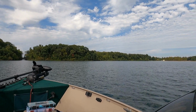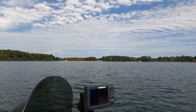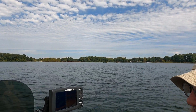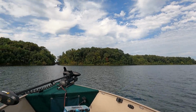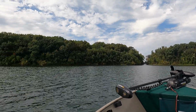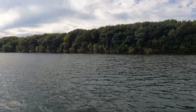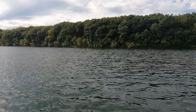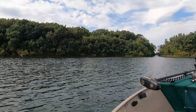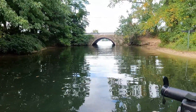Yeah. Out for a boat ride on Stone Lake. Some pontoons full of people over there. Looks like somebody's fishing up here in the channel. There's some kayakers out. I saw some fishing kayakers go out today. People over there fishing. Now we're going through the channel.